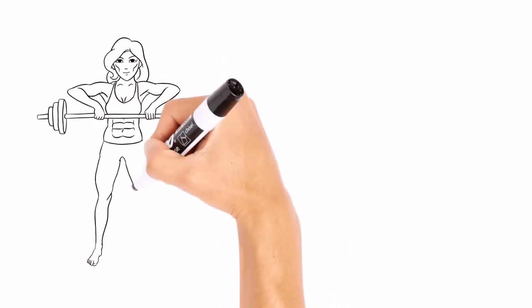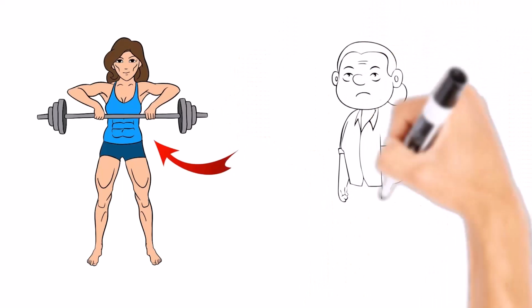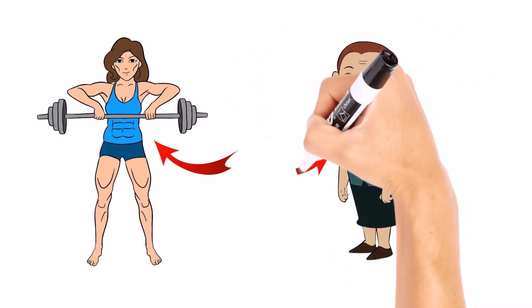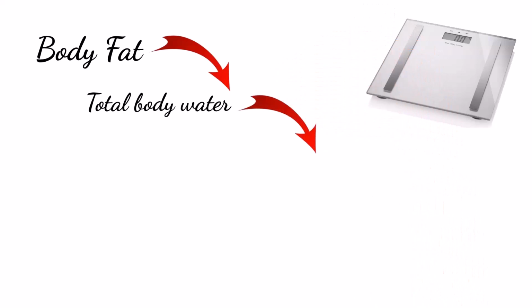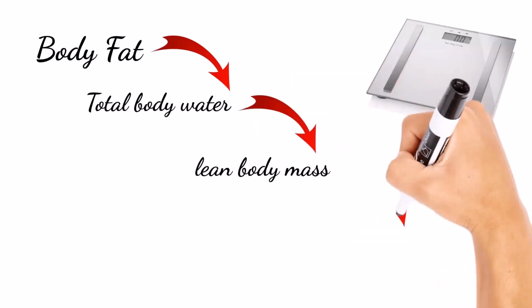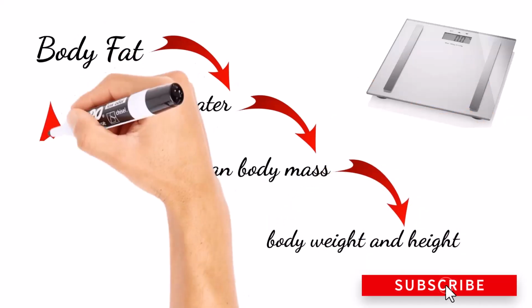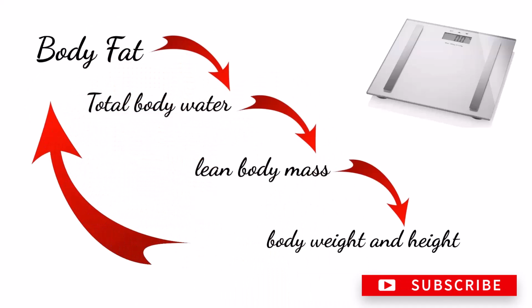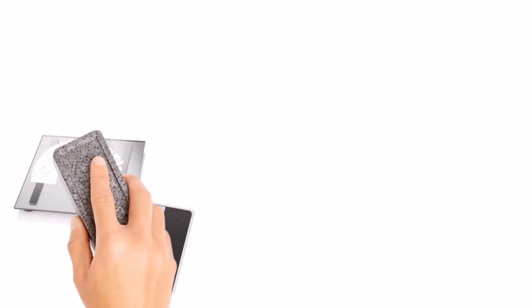Body water has low impedance. Since most body water is stored in muscle, a more muscular person would have lower impedance than a person with more body fat. The scale then calculates my body fat percent estimate by using my total body water found by bioelectrical impedance. From the total body water, it finds my lean body mass. It then uses my body weight and height, which I entered when I bought the scale, to get the body fat estimate mathematically. I say estimate because these scales have questionable accuracy.